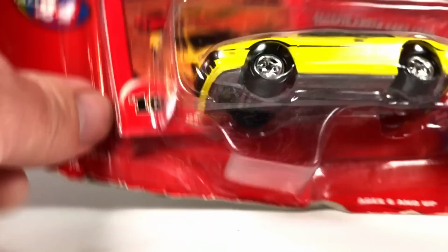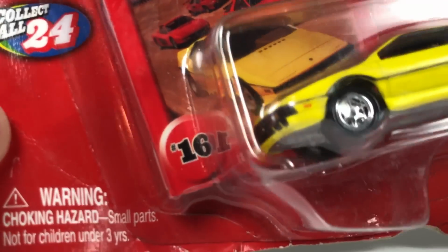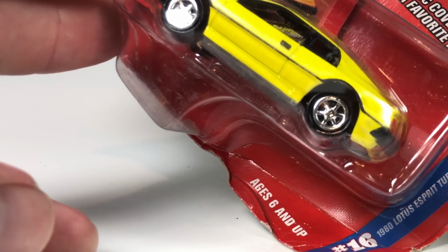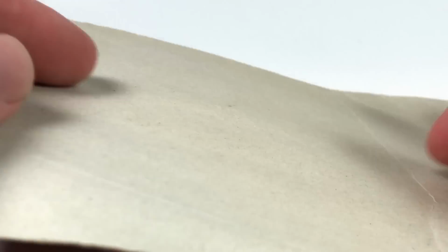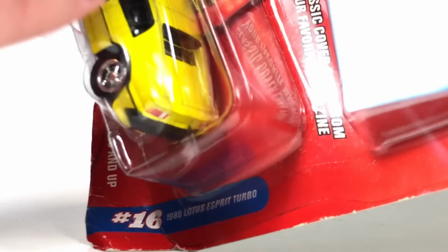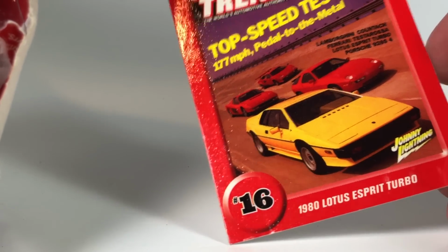All right, next, let's take a look at this. Johnny Lightning Motor Trend Collect All 24. 1980 Lotus Esprit Turbo. Oh, I thought that card felt thin. It looks like it's been split. That is weird. Did not notice that when I picked it up. Well, it comes with a little card action there.